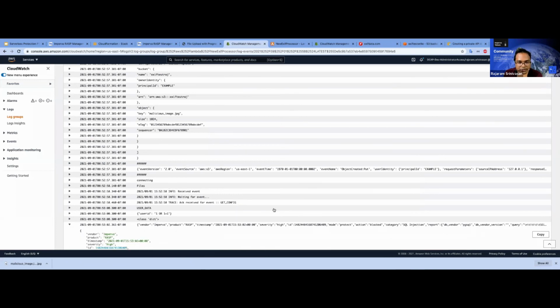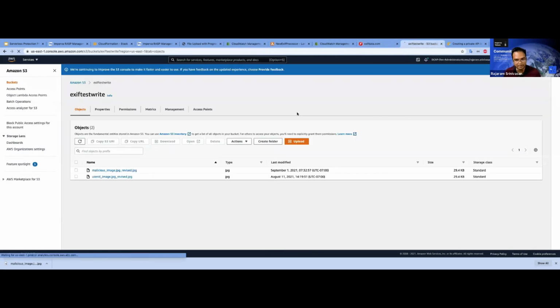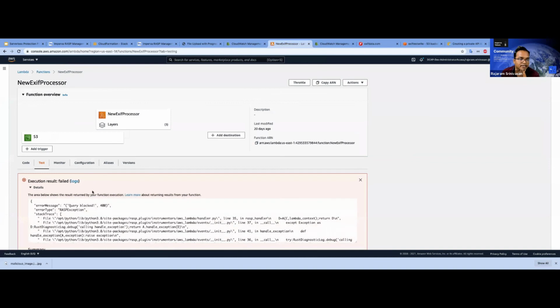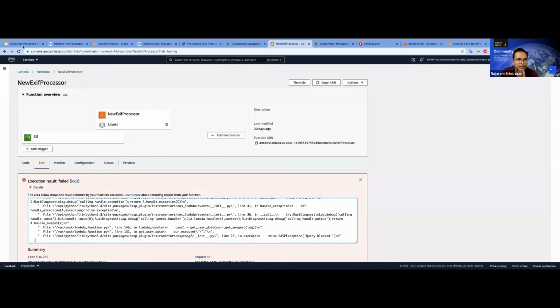Yep. So in this case, we see that this action was blocked on SQLite. So our new image on the EXIF test write bucket would not really have the kind of data that it exfiltrated previously. And we still have the old one. We still have the old file that's out there, but the execution itself would not have completed, as you can see here. It failed, and it says query blocked. This is just my random handling of whatever the traceback, or whatever exception that it threw, but you could handle it in any ways. You can throw a nice 500 error or anything of that sort in the previous layer that it's coming from. So that's about the quick demo.